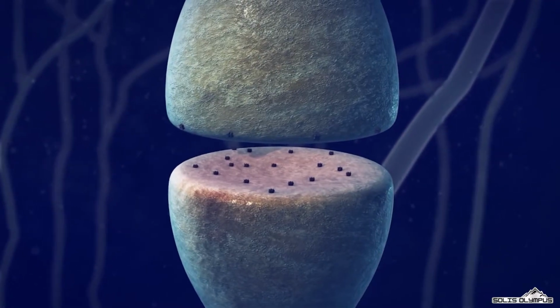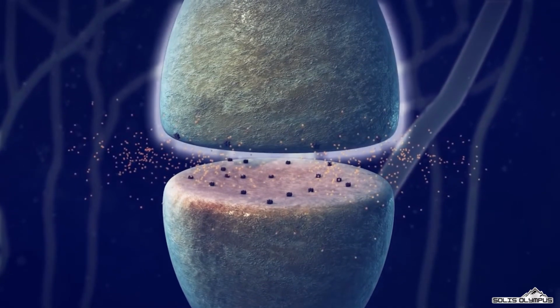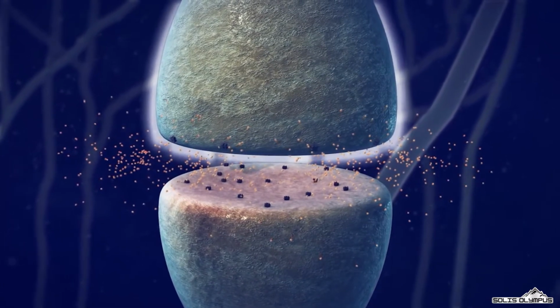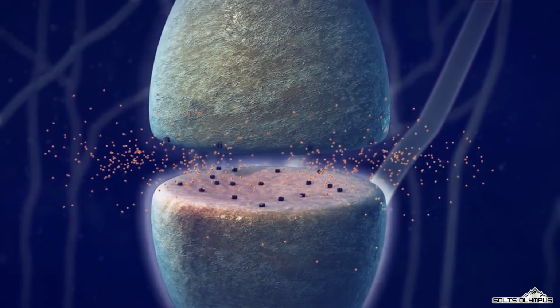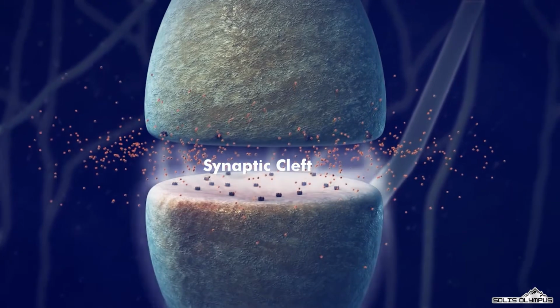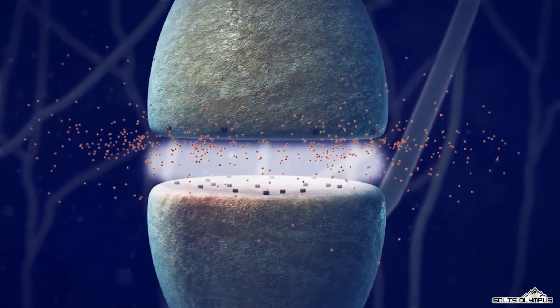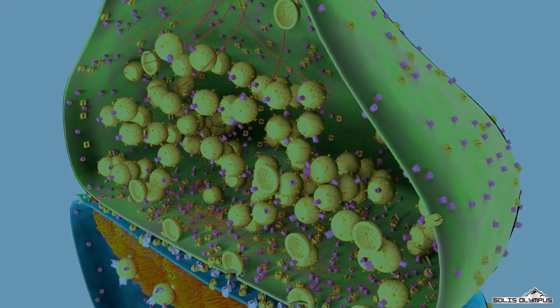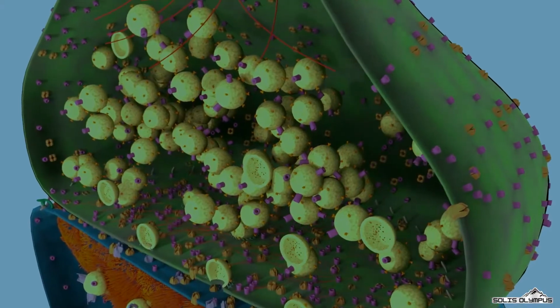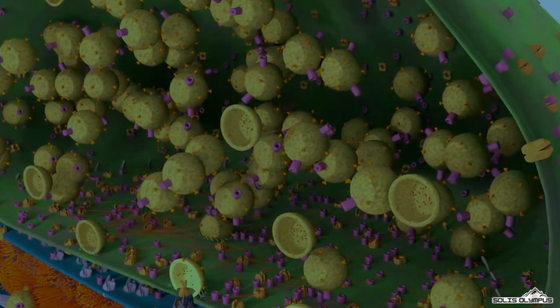Each neural synapse consists of three parts: the presynaptic membrane, which is the membrane of the axon terminal; the postsynaptic membrane, which is the membrane of the target cell, mostly the dendrite; and the synaptic cleft, which is a gap between the presynaptic and postsynaptic membranes. Inside the terminal of the presynaptic nerve fiber, numerous vesicles that contain neurotransmitters are stored.